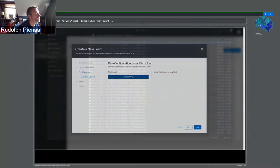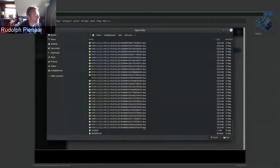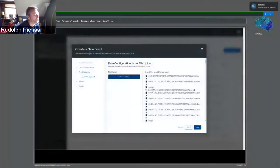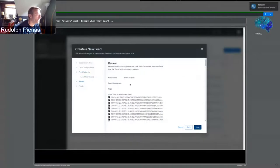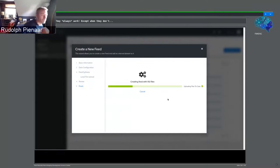And I'm going to choose the files, and here I have some already queued up. Let's see if they go through. I'm going to open them and submit. I get some kind of quick review, and now it's busy trying to create the new feed, which in this case means pushing those images, and those are brain images, by the way, from my local computer up into queue. So that just takes a minute or two.